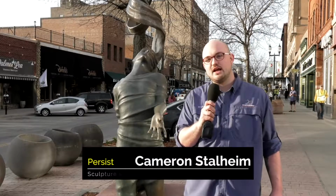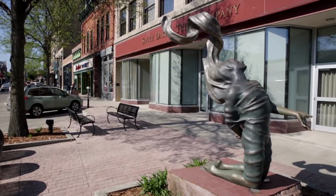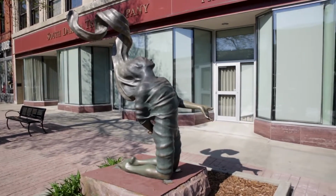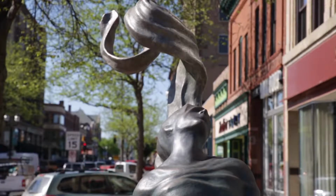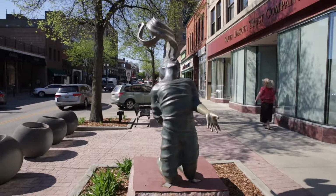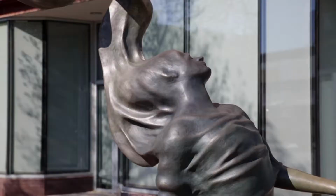My name is Cameron Stahlheim, and the name of my piece is Persist. This piece is all about being vulnerable, allowing yourself to be open. The following sculptures after this will be similar size and similar scale, but the figure is actually going to end up being lifted up into the air with the fabric. So this is just the first in which the figure is really grounded, unavailable, and like feeling a little bit of burden of life.